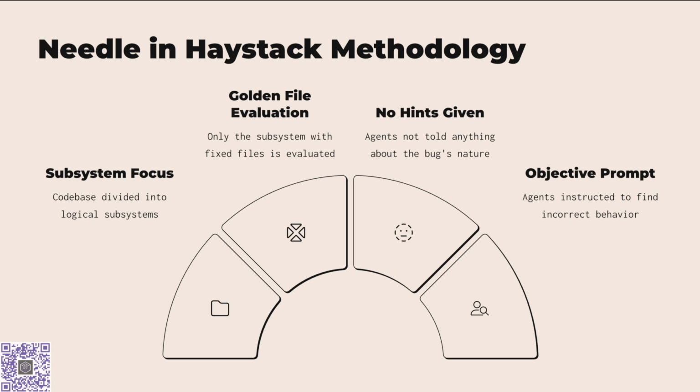Well, we've broken up the repositories into subsystems containing files that are likely all interrelated. So think, maybe part of a front end or some specific API point. We then filtered the subsystems that contain the files that were modified in the golden PR commit, and just feed the files in those subsystems to the LLM.